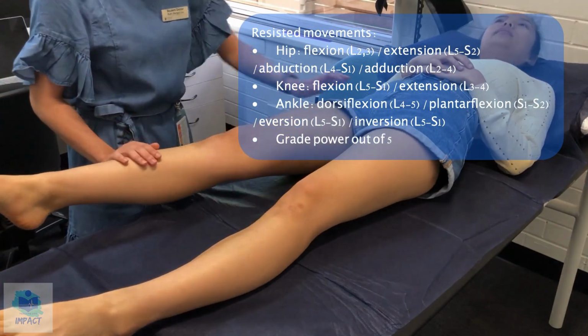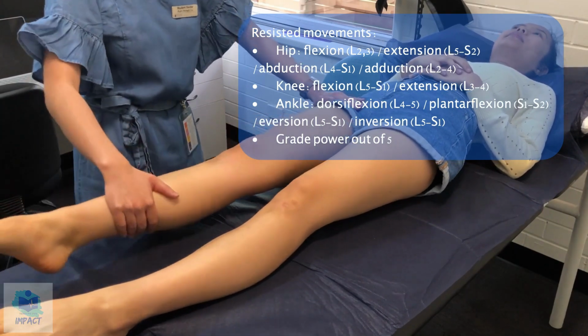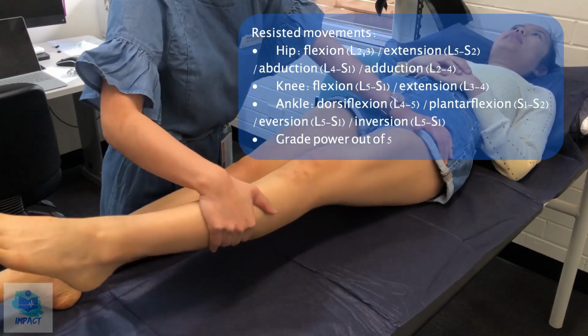And now can I get you to move this leg towards me? So, yep, and stop me from pushing it in, stop me from pushing it out. Great, and now can I get you to move this leg away from me? Yep, so stop me from pushing it out, and stop me from pushing it in.